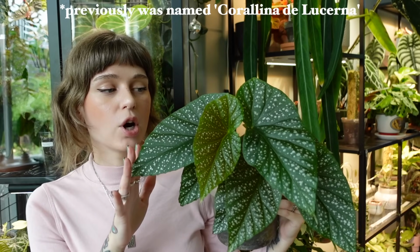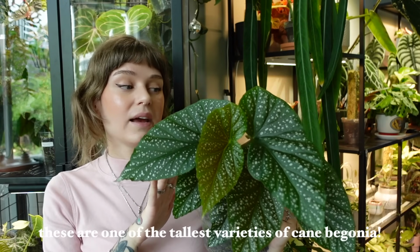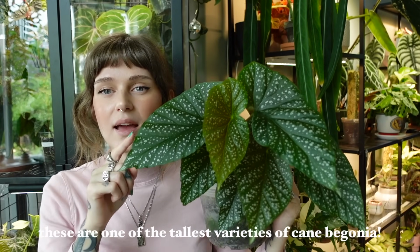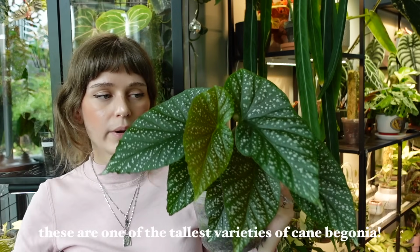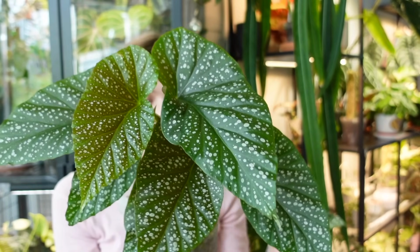But this is a very common begonia. I saw this in the window of a plant shop like a year or so ago, and it went on my wish list straight away. It was like a massive, huge, thick cane, so stunning. And then somebody gifted this to me, and like I said, I had trouble growing it for a while, but now it's finally figured itself out, and she's growing, and she's just so beautiful.